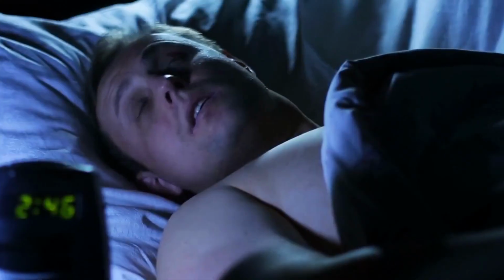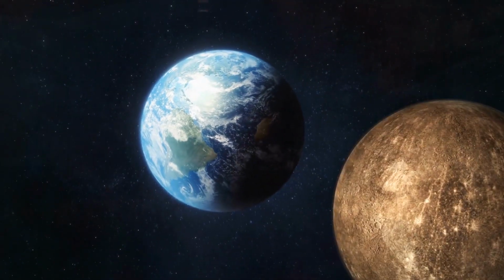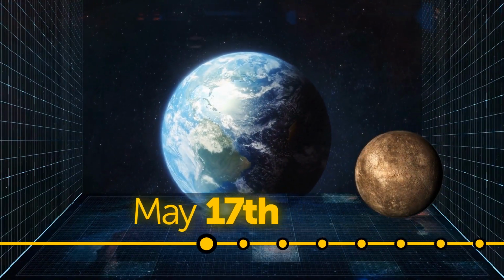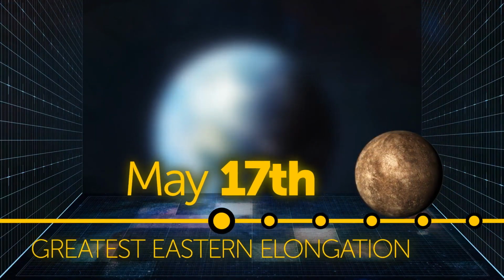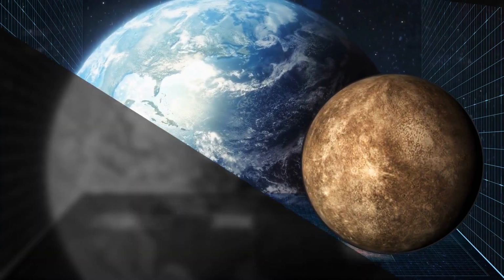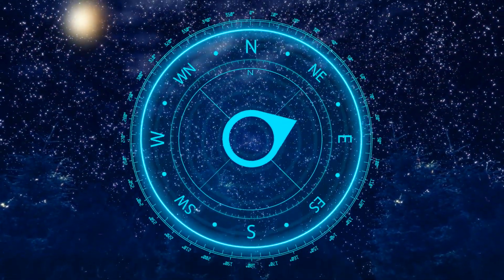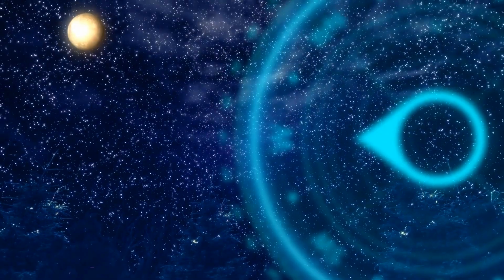Mercury's coming right at you! Watch out! Nah, don't fret. It's still right up there, just a bit closer than usual. That's because on the 17th of May, it'll be at its greatest eastern elongation. What this means is it will be easier to observe. Right after sunset, point your eyes to the skies in the west and try to look for the planet.